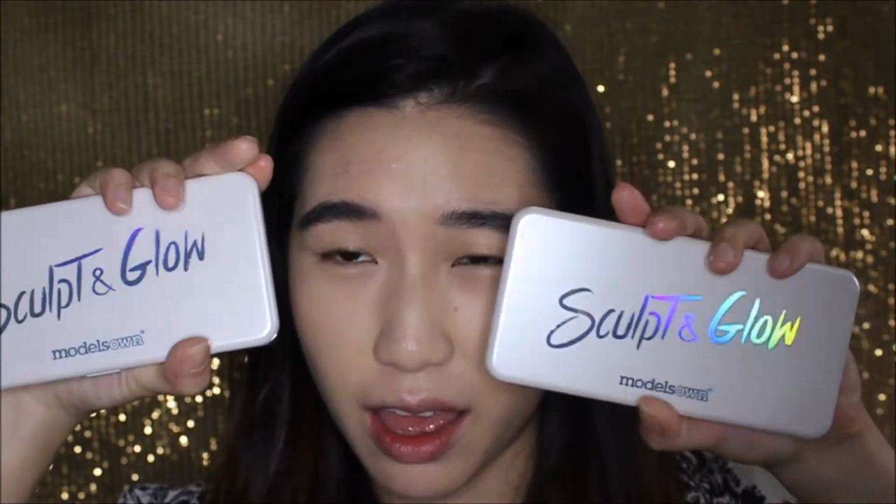As you can see, it has that holographic writing to it. I got this in 01 and here in 04. I did that because I prefer the sculpting shade in the 04, and the blush shades I prefer in the 01. Starting off with the 01 palette, I'm going to be using the Sculpt shade just as a bronzer. Like I mentioned, it's a little bit too orangey for my liking.